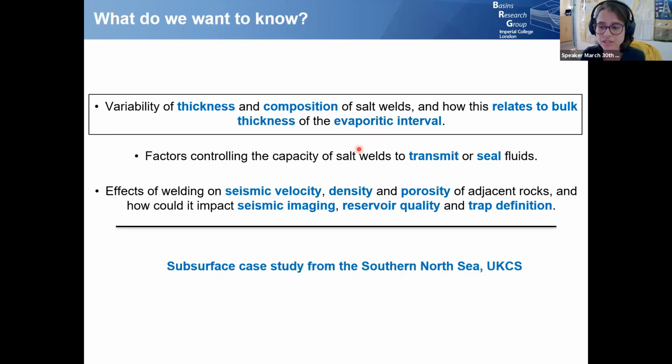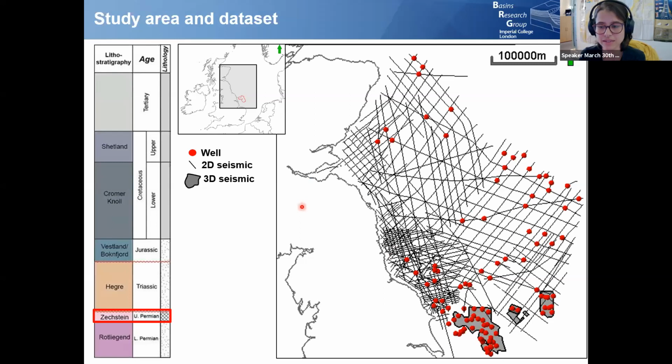So to answer the first question, I'll be presenting a subsurface case study from the Southern North Sea. In this case study, we looked into the upper Permian Zechstein supergroup in the UK continental shelf, based on well, 2D and 3D seismic data.